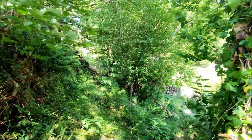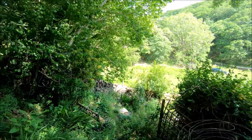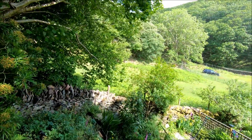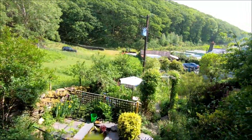Anyway, there we go. So that was a walk around the garden for today. I'll do another one in a few weeks now. You can see the next wave of plants, but there you go.